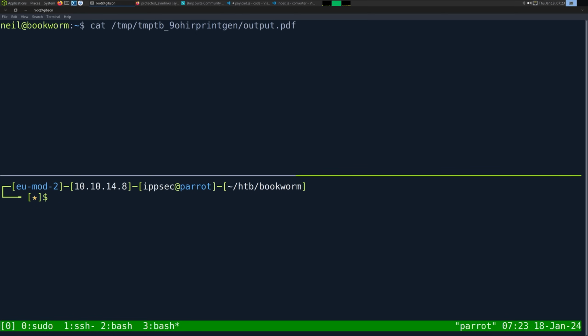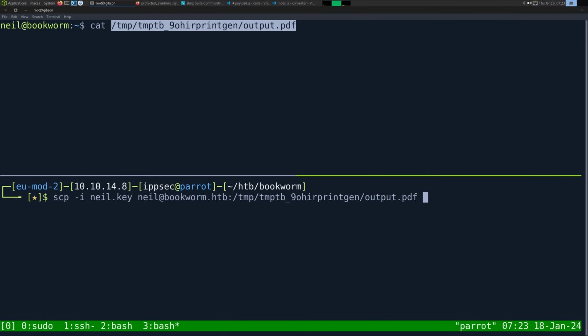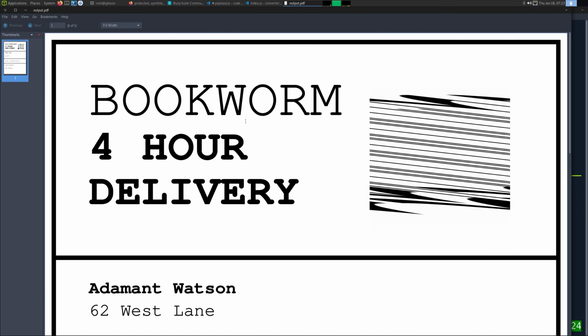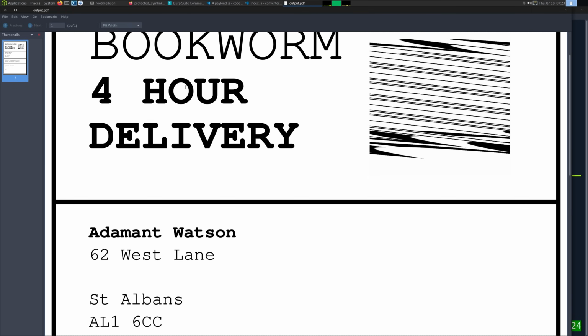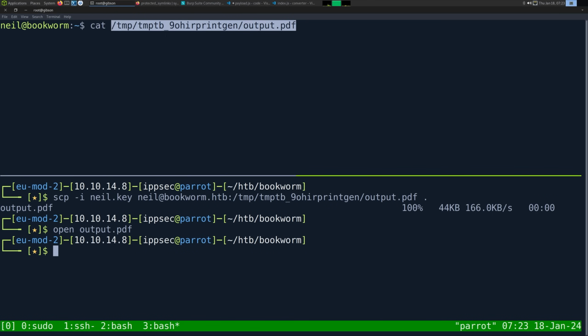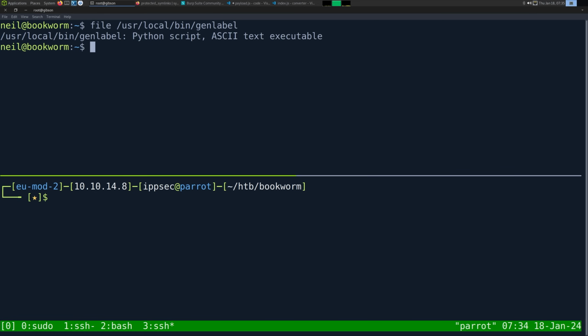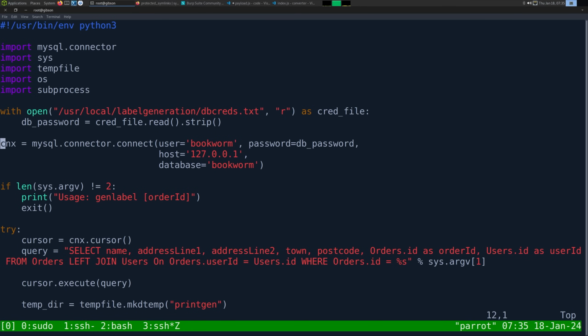So I bet if we copied this, so scp -i neil.key, neil at bookworm.htb, this directory. Let's open output.pdf, and it's going to print this. Awesome. So we want to see exactly what GenLabel is now. And the easiest way to do that is just run a file command against it, right? So we want to see what type of file this is. And it looks like it is a Python script. So if we open this up in Vim, we can see what it does.